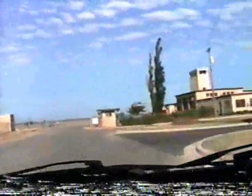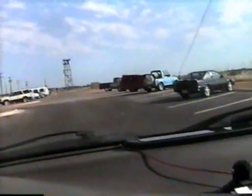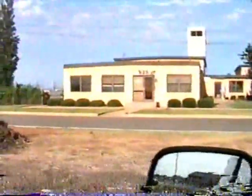Stairs to get up there, huh? See that tower there? That used to have a radar thing in there. A little white bubble was on top of it. God, did this change. Fire station's still there.